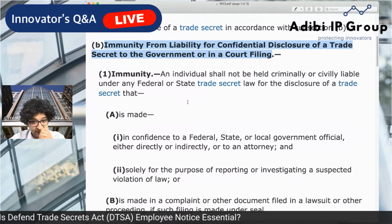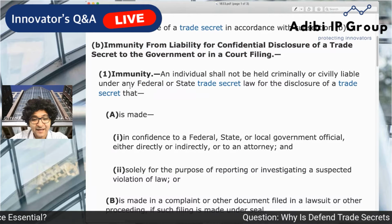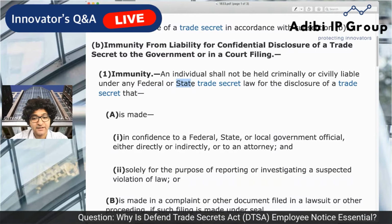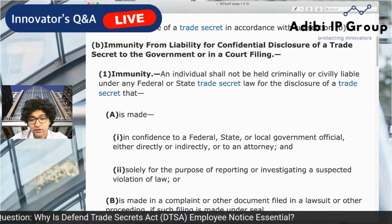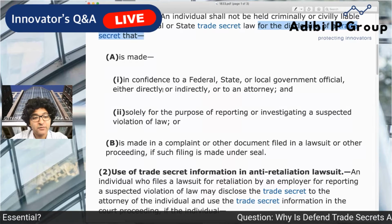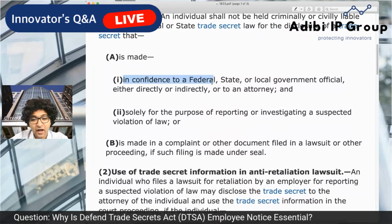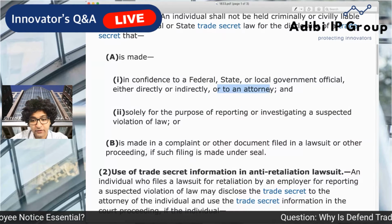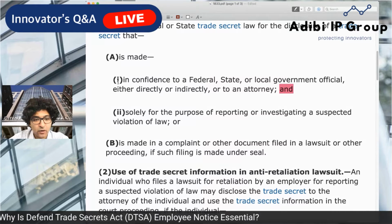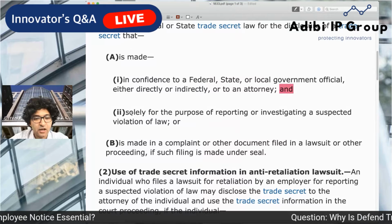But basically, an individual should not be held criminally or civilly liable under any, and this is interesting, any federal or state trade secret law. So even under state trade secret law, you cannot be held liable for disclosure of a trade secret that, and this would be the basis for why an employee would lawfully be able to disclose a trade secret, if the disclosure is made in confidence to an attorney. And this is key, both of these have to be satisfied, 1 and 2 have to exist in order for the disclosure to be acceptable under Section A, okay?